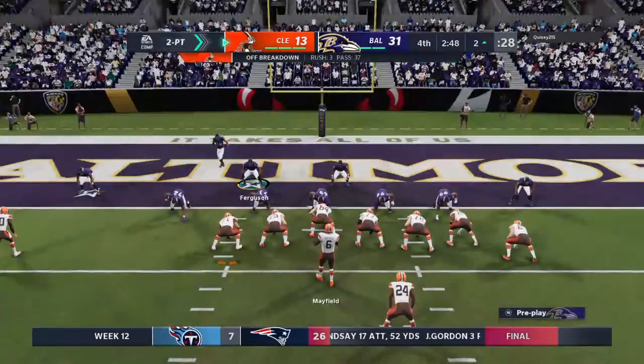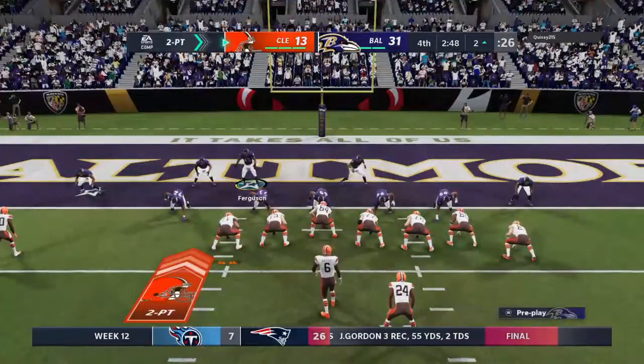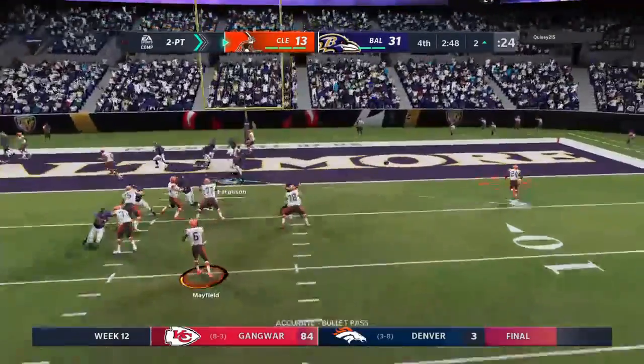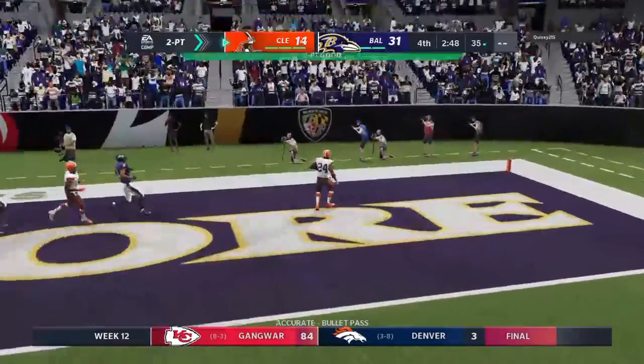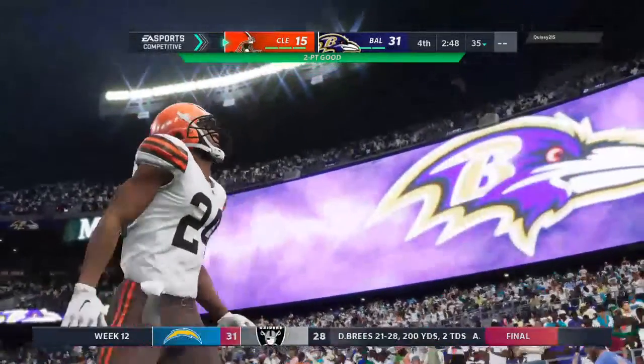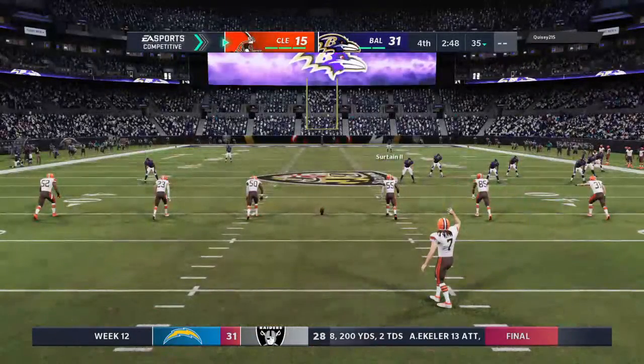So up comes Mayfield as his guys will go for 2. And again, it's Mayfield. He's got it. So they convert the 2. That keeps their slim hopes alive as we're back to a 2-score game. Browns 15.